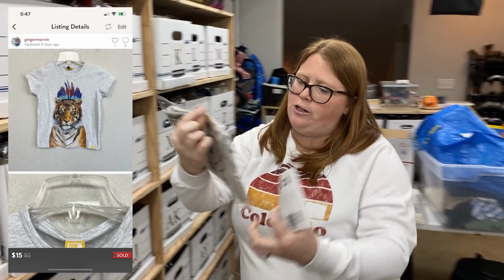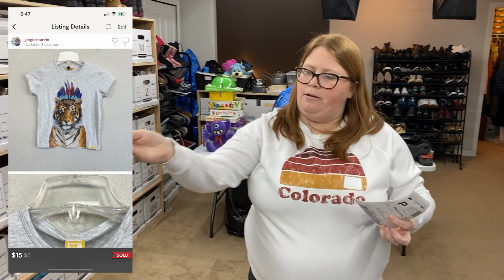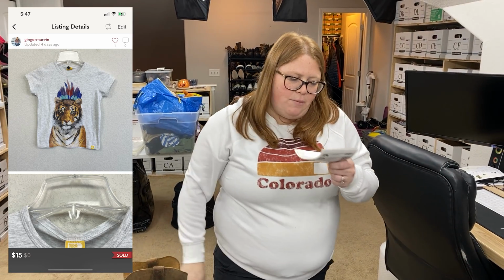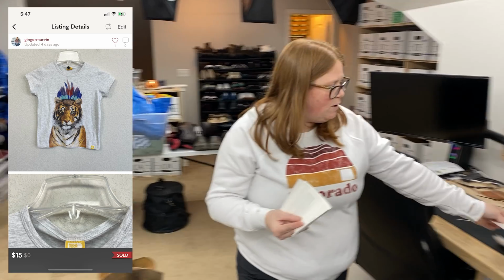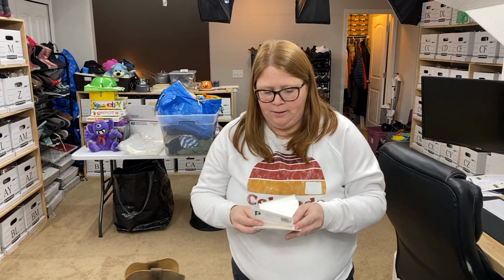Another one of our kid shirts. This is the brand Rock Your Kid. Just a cute little tiger with a feather hat thing. I don't remember where I bought it or how much I have into it, but someone offered me $15, so I went ahead and accepted. So I'm making $12 back. I probably paid between $15 to $20.